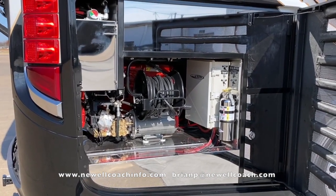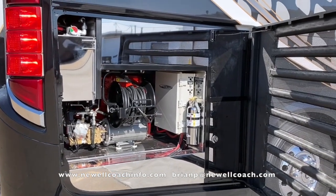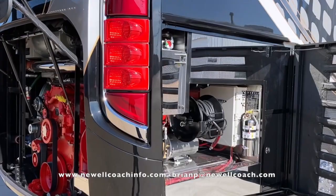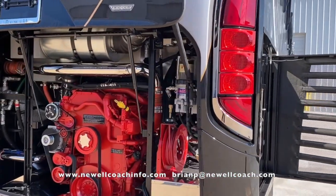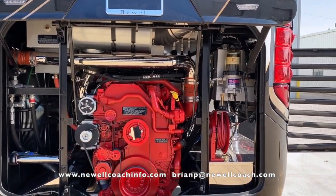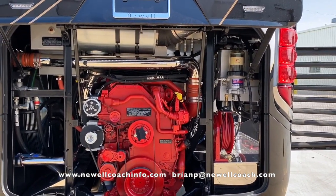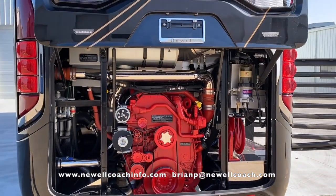This whole bay lights up after dark with selectable LEDs. You can make them any color you want, and it looks really awesome after dark. Got a lot more polished stainless steel back here in the back, and look at the size of that access. You can really just walk right up to the engine and check any of the fluids or anything else that needs to be done. Very, very well designed.